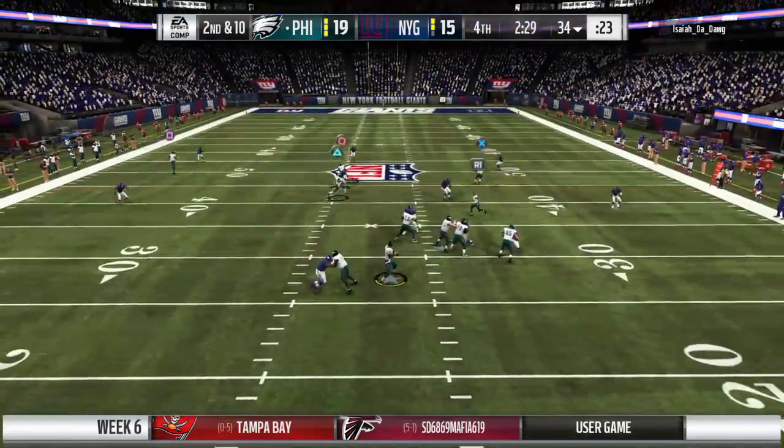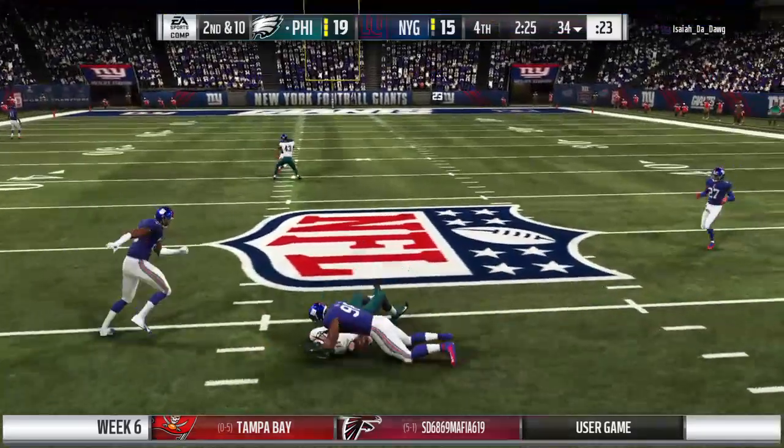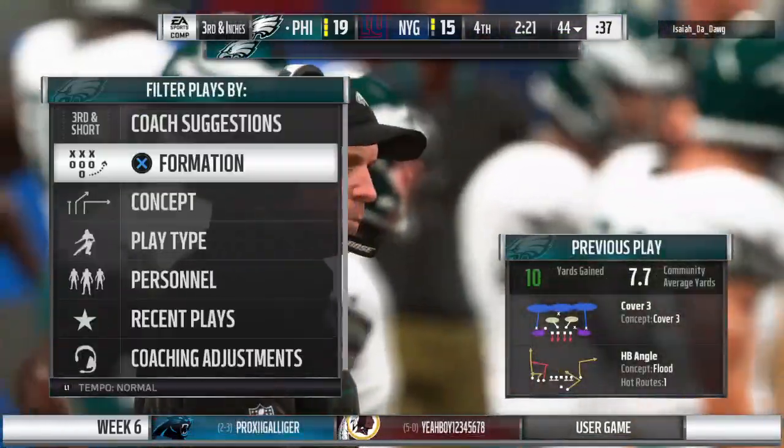Back to the air on 2nd down. Wentz forced out to his left. And give him 10 that time as he was able to get away from the pressure and get a nice gain.